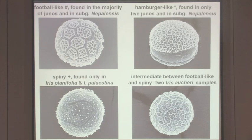And then two species only have spiny pollen and what we call a winding aperture, where the pollen tube germinates. And both the hamburger and the spiny pollen have evolved from the football-like pollen. That's something we've learned with our extensive DNA and pollen studies. So the most ancient is definitely the football-like. But although Rodionenko considered the spiny pollen so different, he created a section, Acanthospora, for the two species with spiny pollen. That doesn't wash with me, because we find intermediates in some forms of Iris alcari between the spiny pollen and the football pollen. So clearly one has evolved from the other.